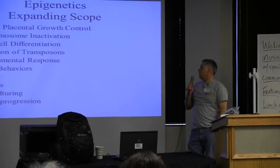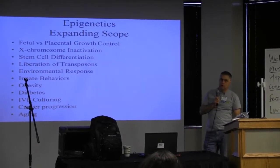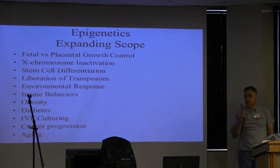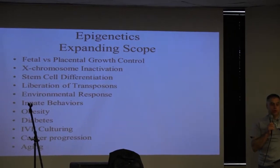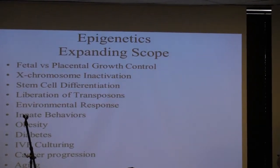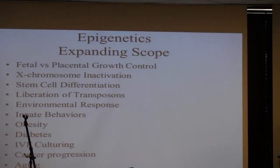So this is an example of where epigenetics has gone. And it's basically from the recognition that we saw it, it's ended up everywhere. Fetal versus placental growth control is one issue. So genes you get from your father tend to be promoting growth of the placenta. Genes you get from your mother tend to be suppressing growth of the fetus, protecting the mother against swapping a baby that she can't deliver.